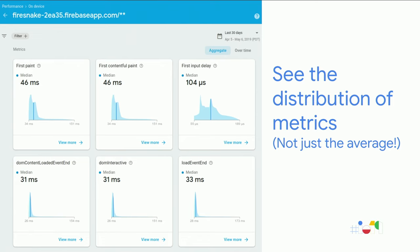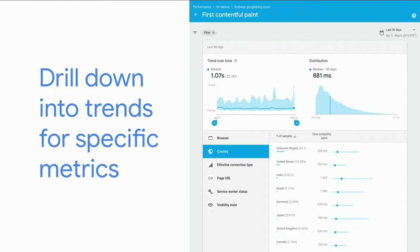We see a bunch of key performance metrics and the full distribution of those measurements from all of your users. And that's really nice, because in other tools like Google Analytics, you only get that one average number. It's not very indicative of what is happening to all of your users. So it's great to get the full picture here. You also see metrics like first contentful paint and first input delay in there too. And then you can also dig into some of these metrics, look at one in particular, see how they change over time, and then pivot the data based on a few different variables. It's cool.